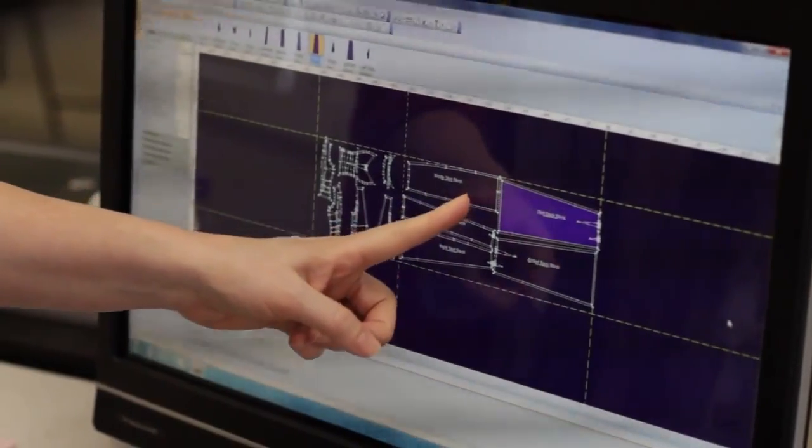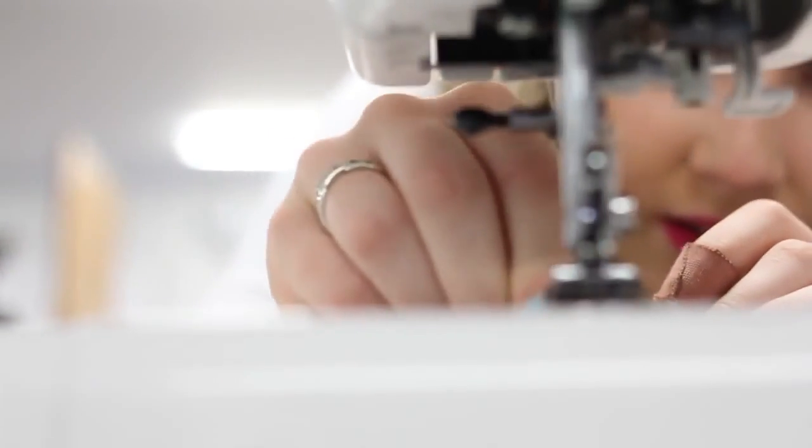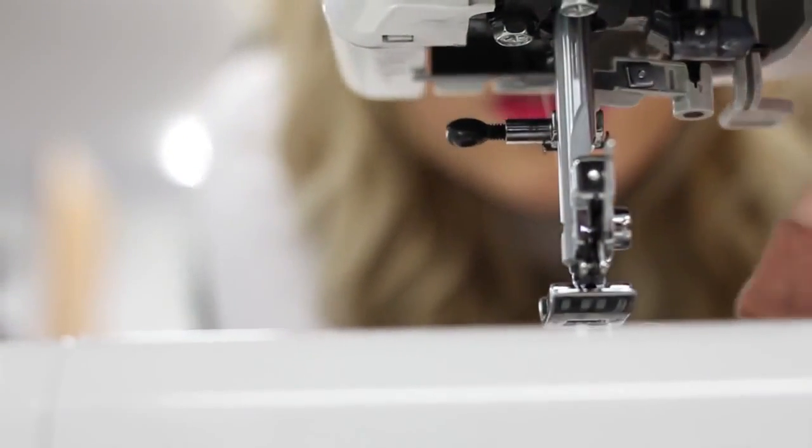I did expect the students to be very excited about it, but they're now coming back to me saying, can I make my own patterns? Can I work independently? Can I do stuff for home? Which is fantastic. It's what we want.